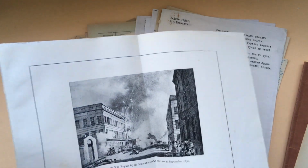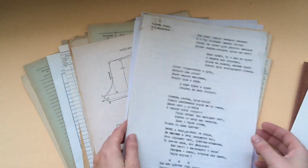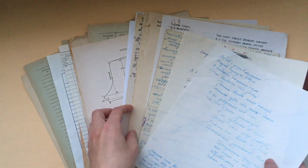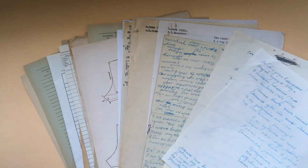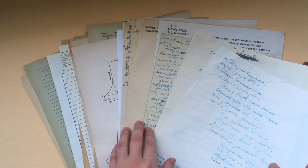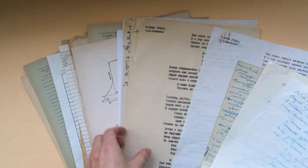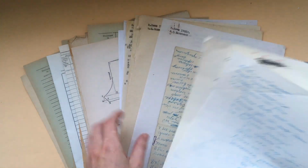Some illustration, and finally these are the notes of that man. Actually, I have a story about him. I won't tell it to you, but he did love the poetry. He did write some of this. These are in Russian and Ukrainian, and you can see this handwriting. It's also from him.